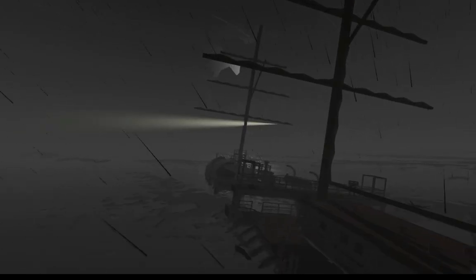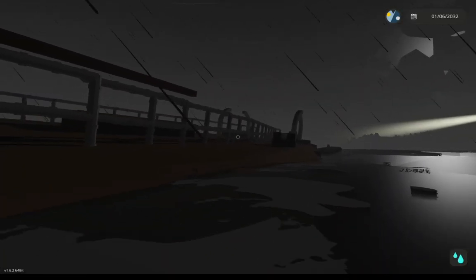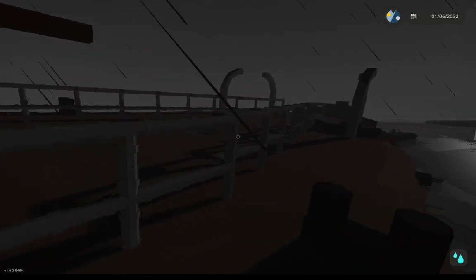What's going on? Go to that site. Our boat got a little tippy. We have to kind of lean back and forth. I've just been sitting in the water this whole time. Oh, wait, I've seen this before. Wait, what happened? I'm confused. What the hell just happened?